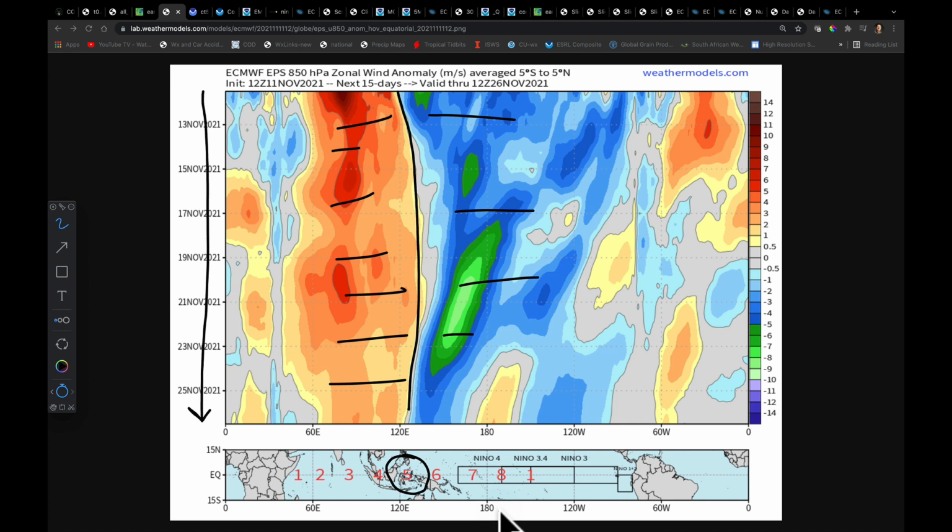Now, we just need to understand what that means, because if you notice, the forecast for at least the next 15 days is very consistent in terms of the placement of where these winds from the east and these from the west are going to meet. And that's going to give us a lot of rising motion right in this particular area.